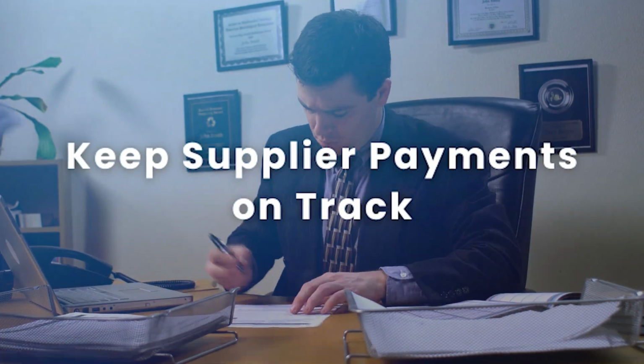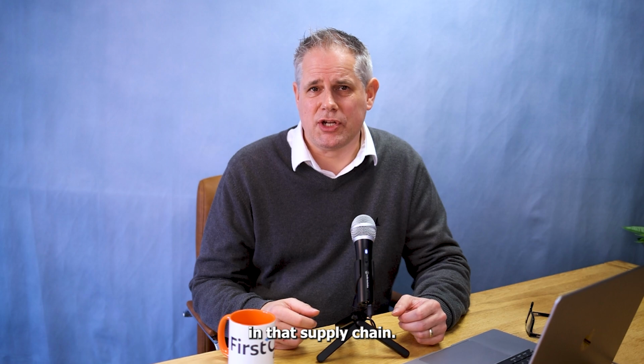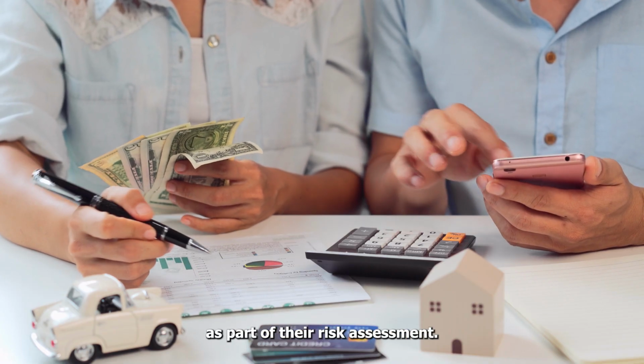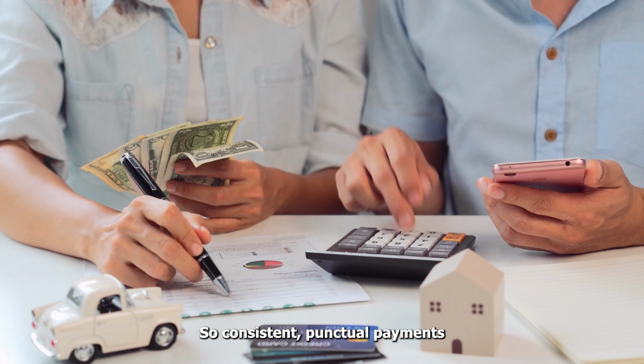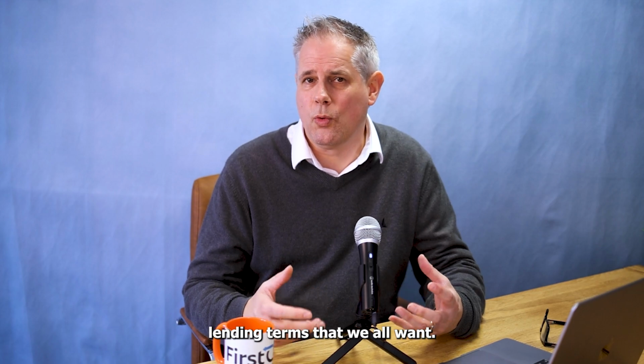Keep supplier payments on track. Late supplier payments can adversely affect both your credit score and your relationships in that supply chain. Furthermore, many lenders will look at whether you have a pattern of late payments as part of their risk assessment. So consistent, punctual payments strengthen your credibility and demonstrate responsible financial management. Vital qualities if you're aiming for the more favourable lending terms that we all want.